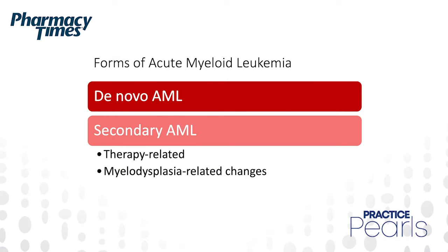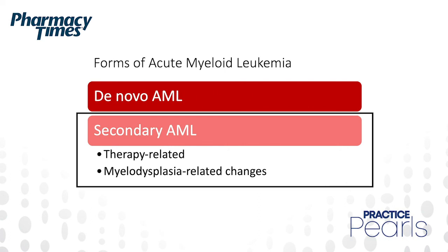We typically divide this into de novo AML as well as secondary AML. Secondary AML being AML that's either therapy-related, meaning that it's caused by exposure to chemotherapy or radiation therapy, and AML with myelodysplasia-related changes, which means that it's an AML that either has transformed from a pre-existing bone marrow disorder, such as myelodysplastic syndrome or myeloproliferative neoplasm, or an AML that has very significant amounts of signs of myelodysplasia or cytogenetic changes associated with myelodysplasia. Typically, secondary AML is more difficult to treat. Typically, this is more common in older patients and is sometimes more resistant to standard chemotherapy.